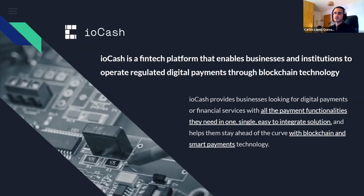So what is ioCash? ioCash is basically a fintech platform that allows businesses and institutions to create applications that operate with regulated digital payments in blockchain technology. So we basically provide regulated money on blockchain, and we allow our clients to interact with it and operate with it both through API and through blockchain. Our aim is to become a single, easy-to-use integration solution with which you can either integrate payments into your applications or create completely new applications based on electronic money.